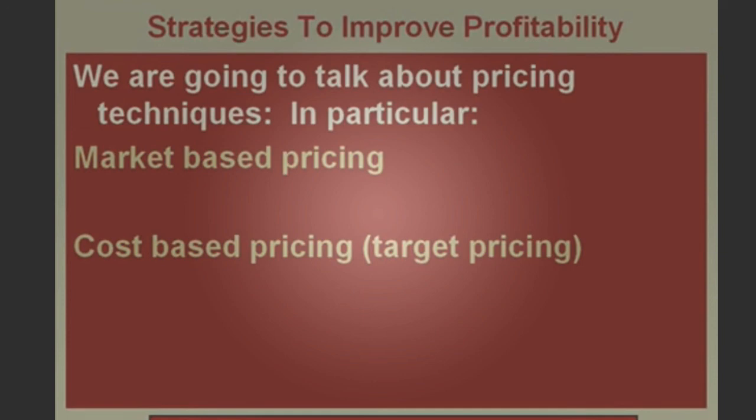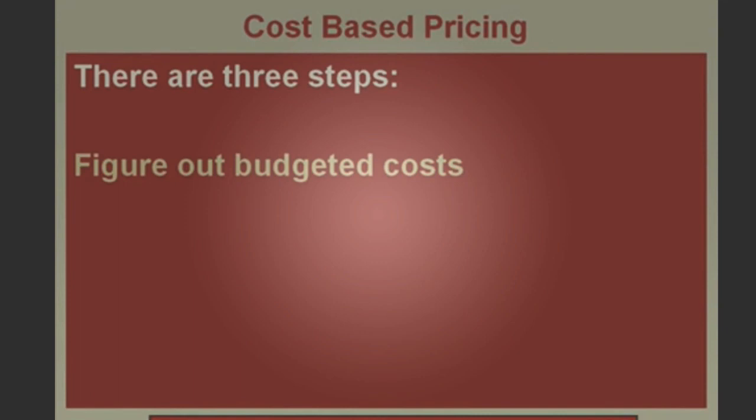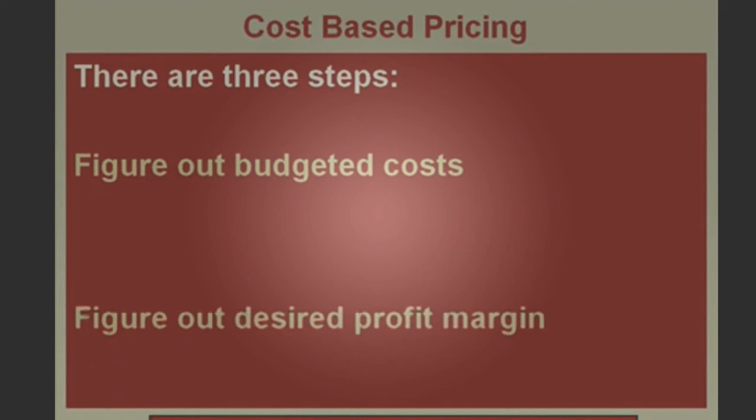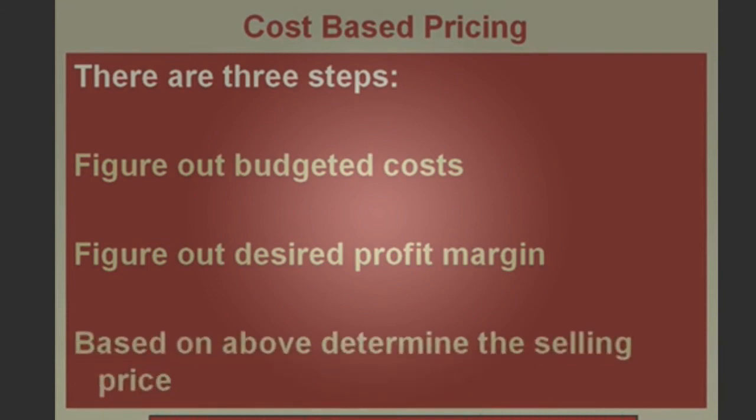Let's take the second one, the cost-based pricing technique. In the cost-based method, there are 3 steps. First, you figure out budgeted costs. Then you figure out the desired profit margin. And then you arrive at a selling price. Thus, you're in effect working backwards.